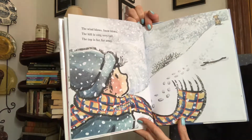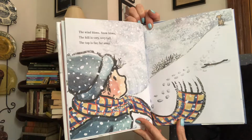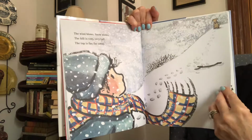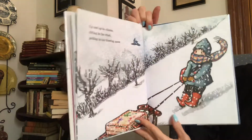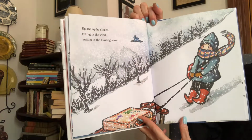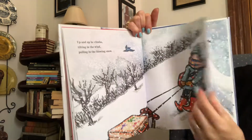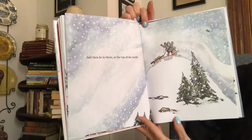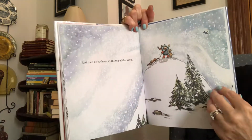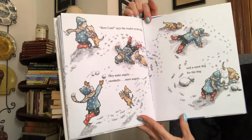The wind blows, snow blows. The hill is very, very tall. The top is far, far away. Up and up he climbs, tilting in the wind, pulling in the blowing snow. And then he is there, at the top of the world. Here I am, says the Reader to the dog.